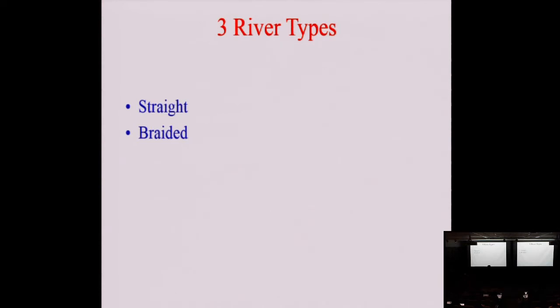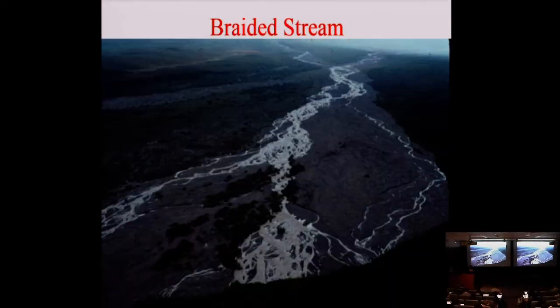The next type, which we won't talk about any more than a passing mention, is a braided stream. And a braided stream is exactly what it sounds like, braids in a person's hair. All of these interfingering channels that come together and come apart carry massive amounts of sediment. So they transport a lot of sediment. The cool thing that I always like to mention about these is that before vegetation evolved on Earth, these were the only types of rivers we had on Earth. So before we were here, obviously, as well.